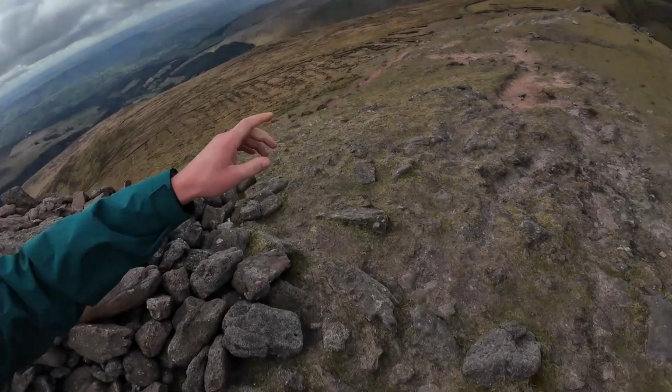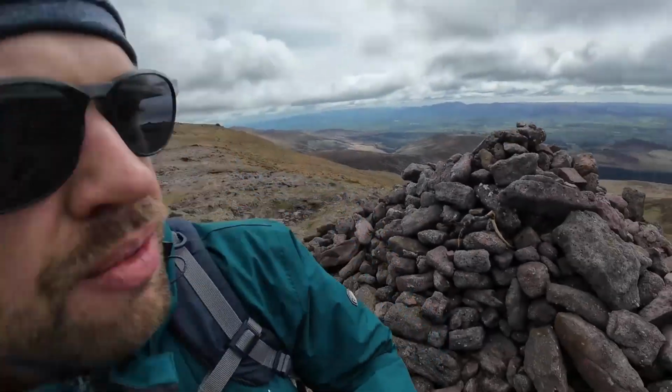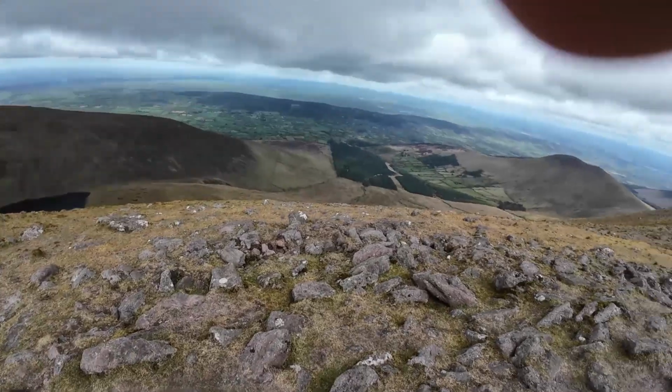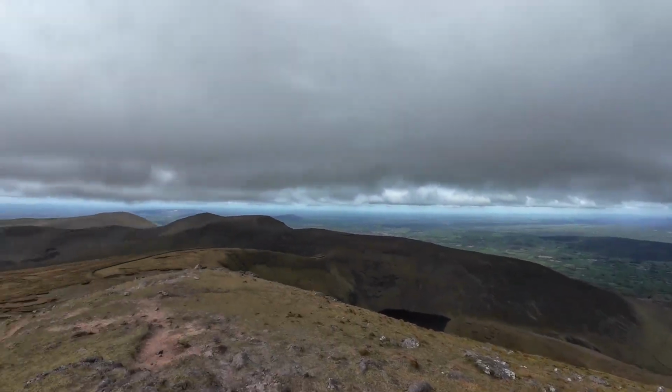There. Okay. So very steep up. We're heading here, and that'll be it. Completed. And just look at that view. Absolutely.